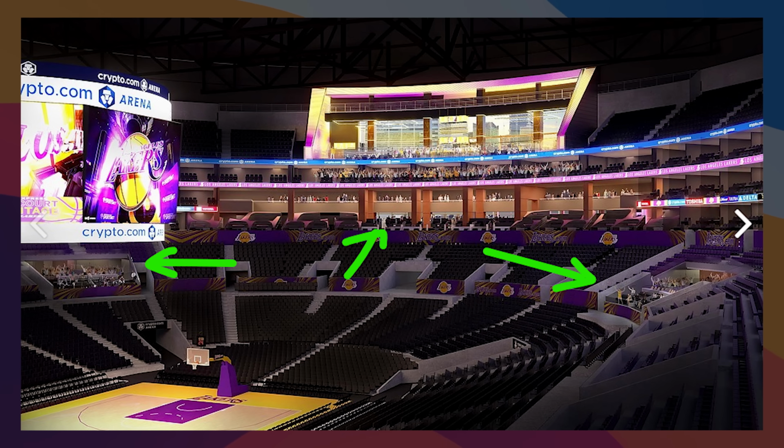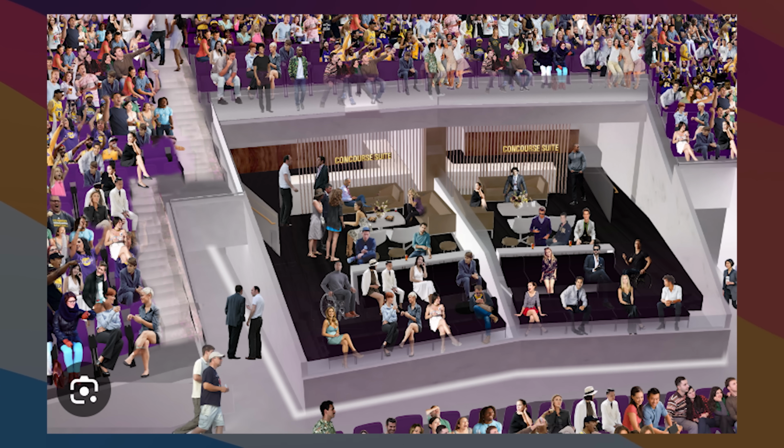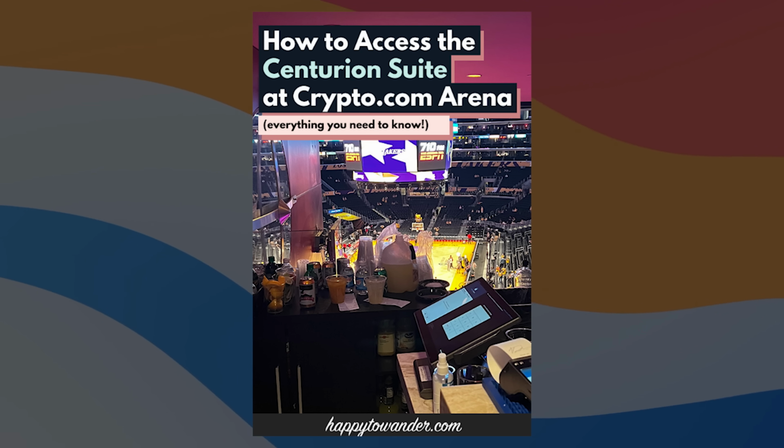These are on the suite levels, so it's about a mid-arena view. If you have tickets in the lower bowl, then I don't think I'd go because it's not really worth it. You do get a lot more room, which is nice. The views aren't bad, but they're not floor seats by any means.